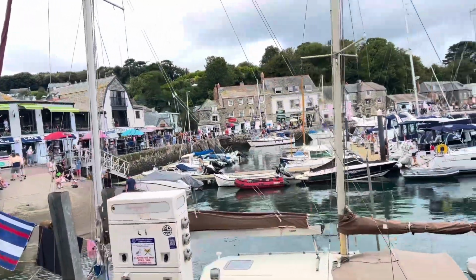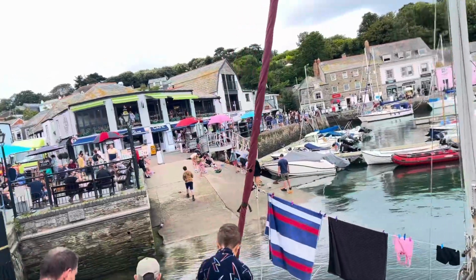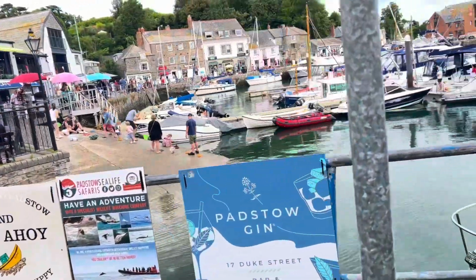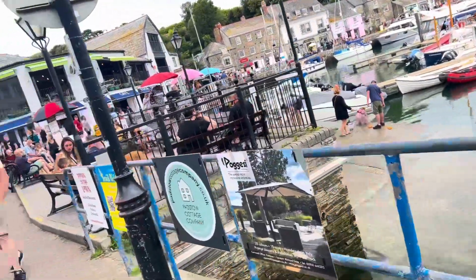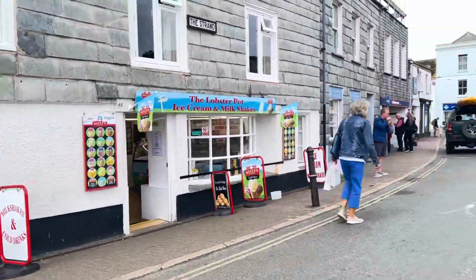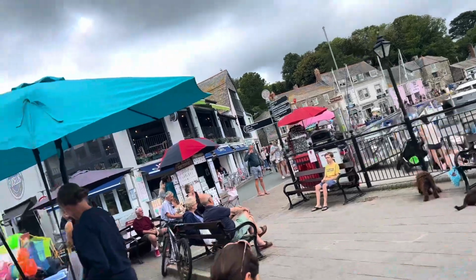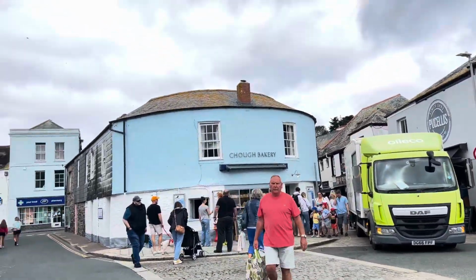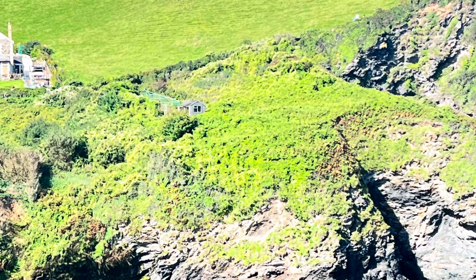It's very pretty, but it was very, very busy. Obviously it's a big tourist attraction. The streets were absolutely packed. Some cute little shops there were. And you see the blue building over there? Well, that's Clough Bakery. My family all got themselves a Cornish pasty from there.